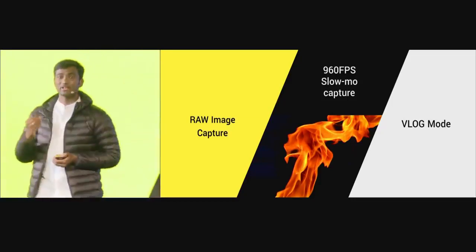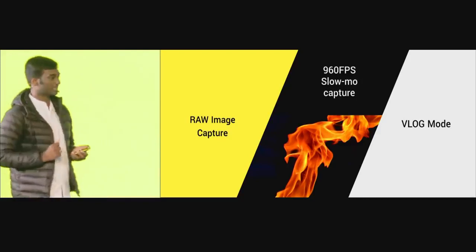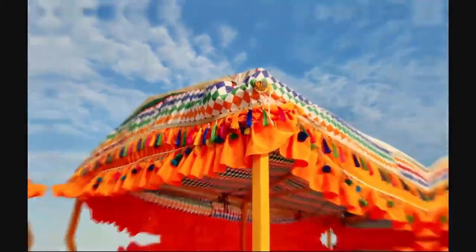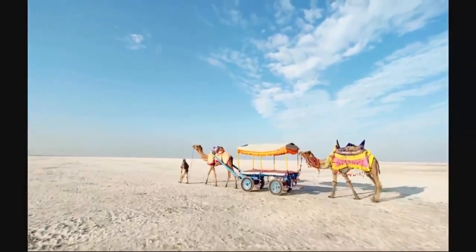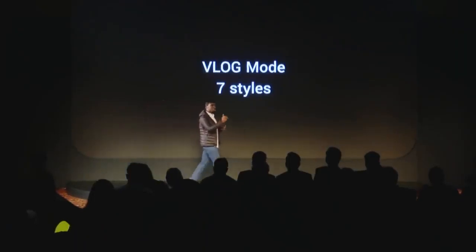Now, we are also bringing a new feature called vlog mode. Let me show you a video, try to understand what it is. So what it does, it takes the user step by step and you don't need to be doing a post-processing here. The phone automatically does it and gives you a very brilliant output.